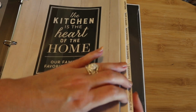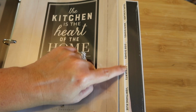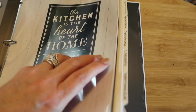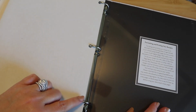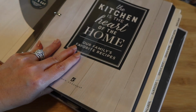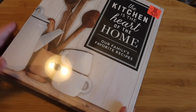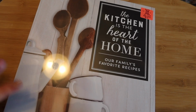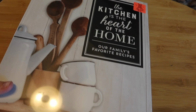I loved it. And then he has all the dividers. So he has appetizers, soup, salads, main dishes, side dishes, desserts, and everything else. And then it's, of course, a 3-ring binder, so you can add to this. He can add to this as he grows his recipes, his favorite recipes. This is just a place for him to keep it all as he's learning how to cook, what works for him, what doesn't. And then he can keep all his recipes in here. So this is one of his Christmas gifts. Jake, if you're watching, look away.